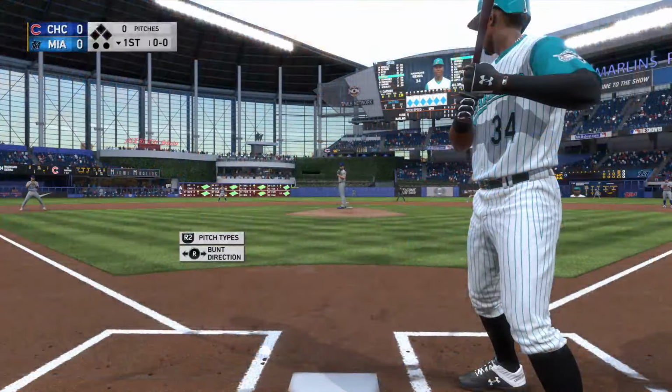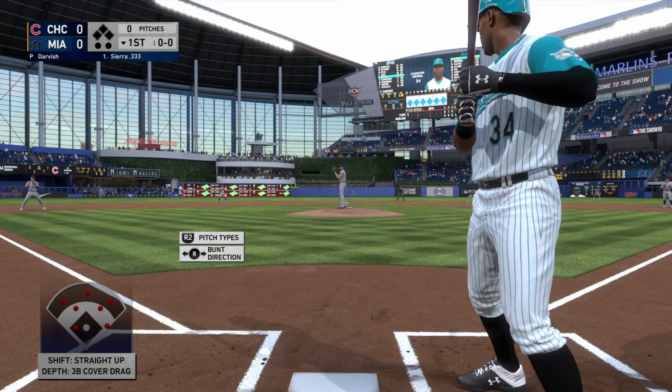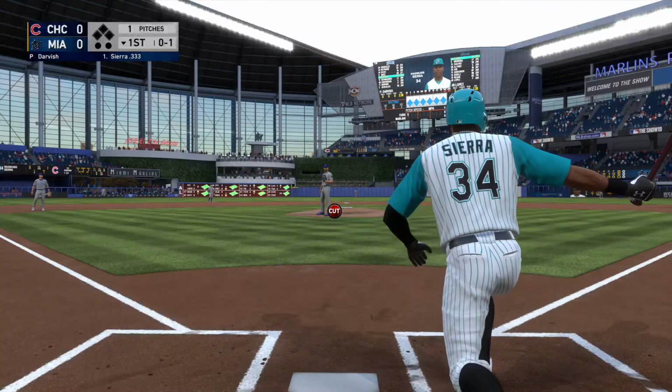One of the top pitchers in the game, and you'll know early if he's seeing a lot of swings and misses and strikeouts, it's going to be a long day for those guys swinging the bats. Sends that one out of play for strike one.